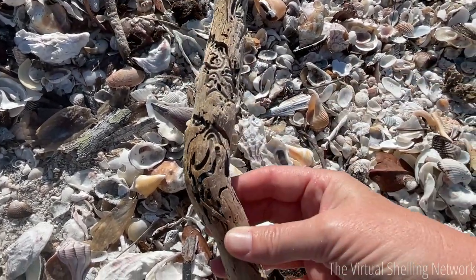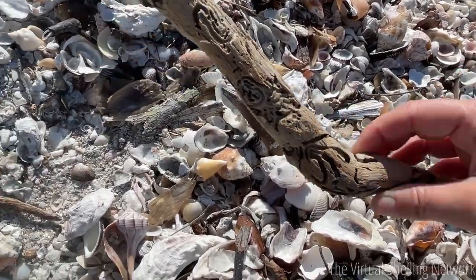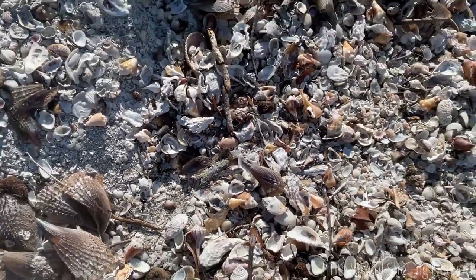I don't know if that's created by some type of creature. I don't know if it's a shell or a what, but look how cool that is. That's really cool too. I love that. I love finding stuff like that.